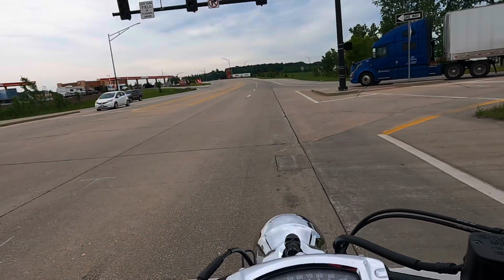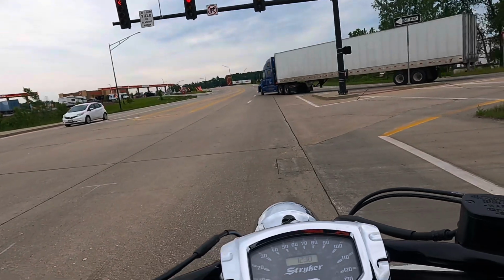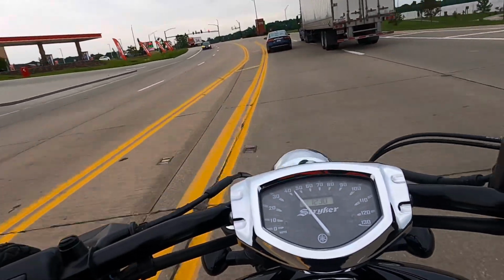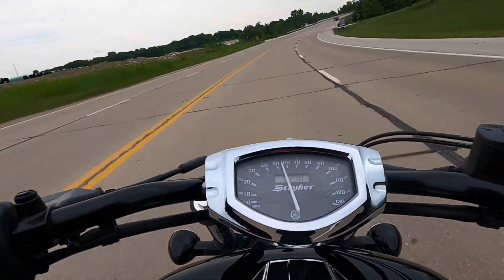We're going to go up here and slow maneuver, even with this long 40-degree rake. Wow. You just go, wow. I think it redlines at 6,500 RPMs, but I've got no tack.